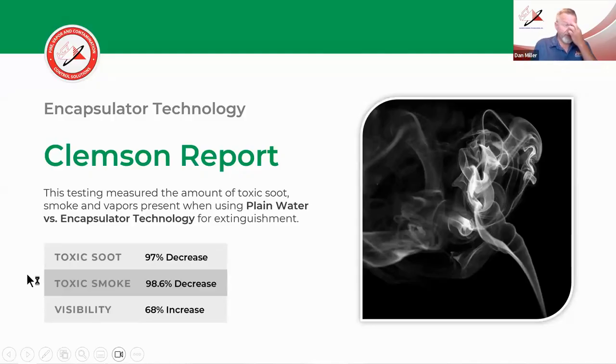So Clemson University in 2006 did a study of F500, and they took an inverted glass funnel, and they burned some toluene, which is a form of rubber, underneath the glass funnel, and they sprayed plain water across the vapor space of that combustion three times, and they measured the volume output of smoke, the visibility, the toxicity of it, and then they measured the accumulated toxic soot on the glass by weight.